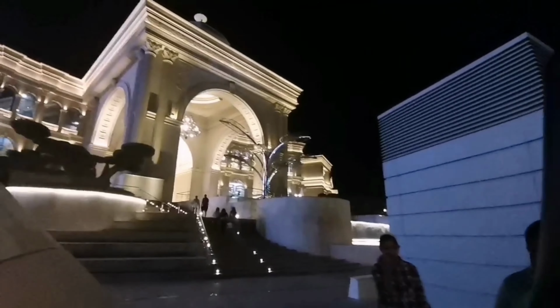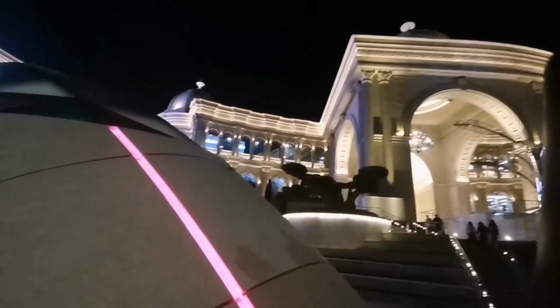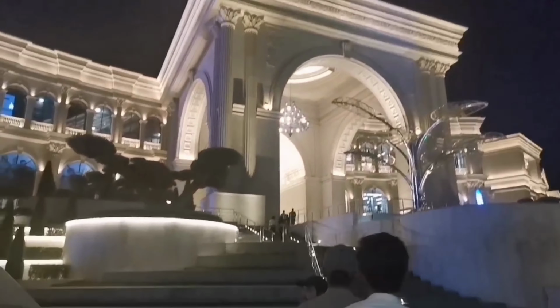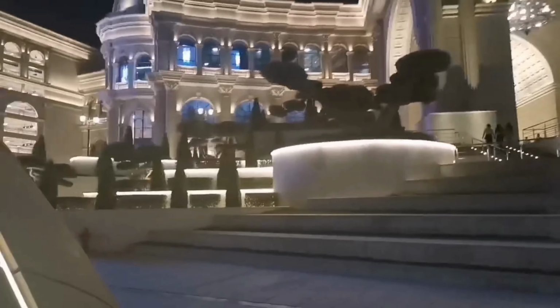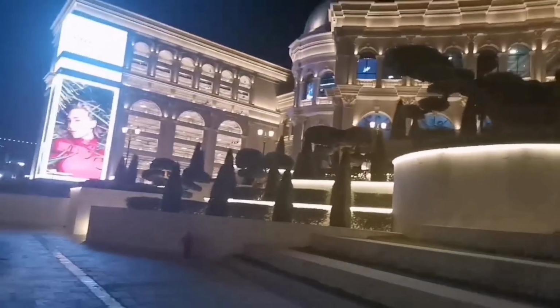We are taking you on a virtual tour of the luxurious Qatar Vendome Mall, where opulence meets shopping. So grab your popcorn and let's dive right in. First things first, let's talk about the grandeur of Qatar Vendome Mall. Located in the heart of Doha, Lusail, this architectural marvel is a symbol of elegance and sophistication.